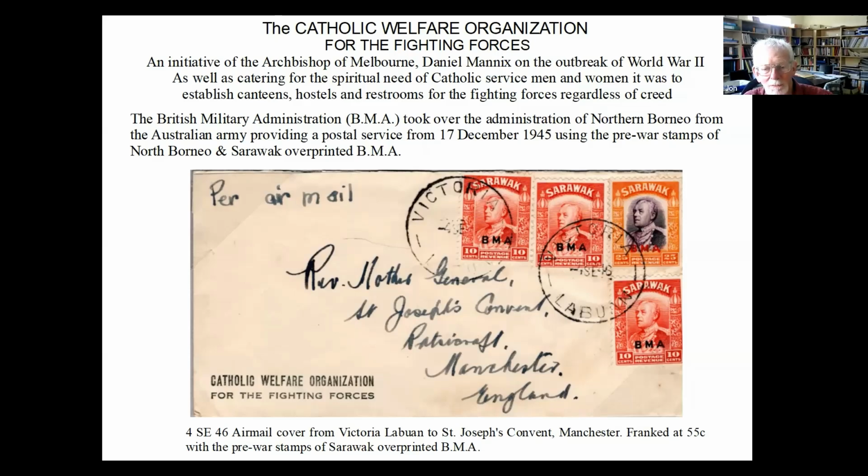And here we have, now this is coming from Labuan. So once again, it's fairly early, is it? Yes, it's not that early, is it? September 46. So BMA stamps are still being used in Labuan and North Borneo. So this is from Victoria Labuan to St Joseph's Convent, Manchester.